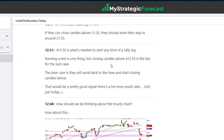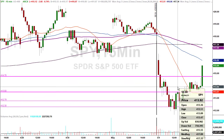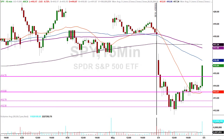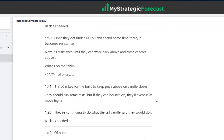413.50 is what's needed to start any kind of rally leg. Running a test is one thing, closing candles above is the key for the bull case. That post was at 12:51 in this neighborhood over here. Here's 12:15, 12:30, 12:45, 1 o'clock, 1:15, and so on. So we know where the afternoon pivot is. What's the important number at present? Let's roll into the end of the day.